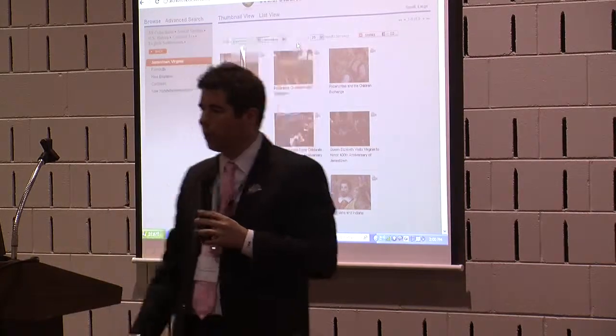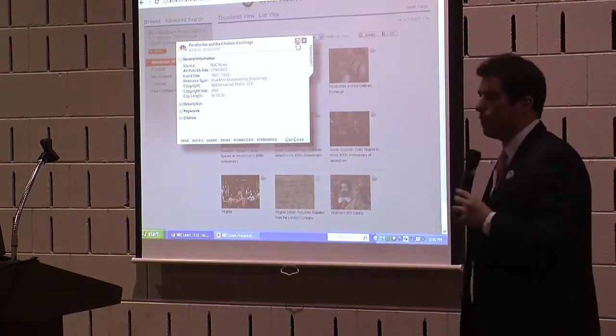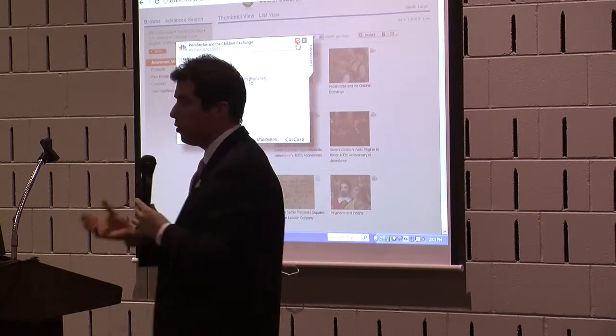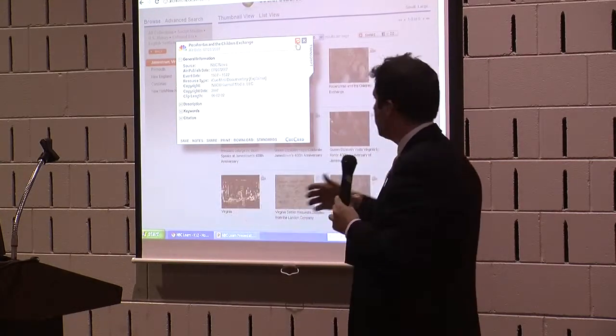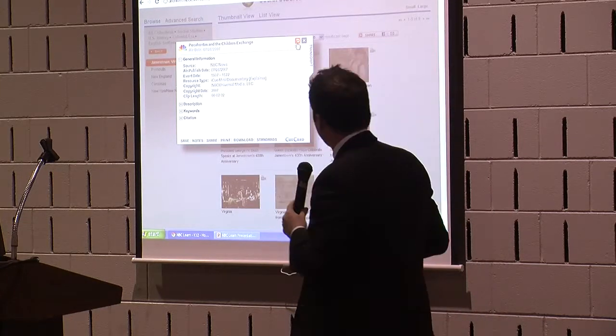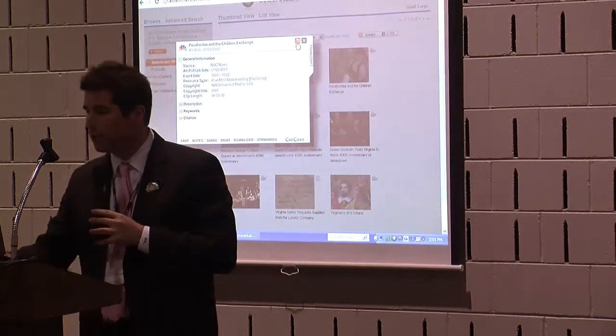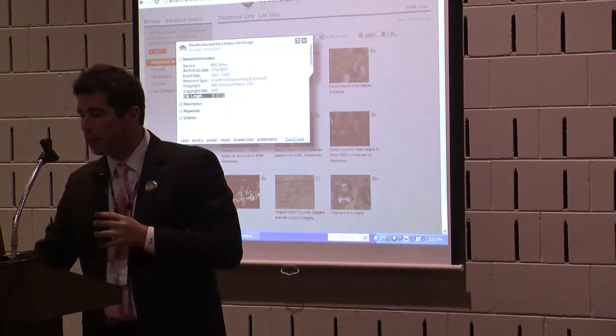So when I click on that orange arrow, the resource flips over on its back, and that's where all the bibliographic information is contained, so a student or teacher knows where this resource came from, when was it produced, who created it. In this case, it was produced in 2007. It's referring to an event date in the 1600s, and you have the clip length here as well.